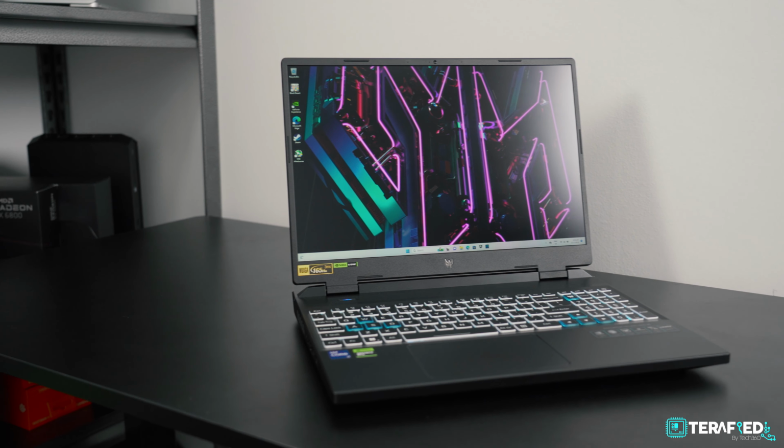So, if you're in the market for a new gaming laptop, either of these will serve you well. But if you're also on a budget, definitely do check out the Helios Neo 16. The RTX 4050 laptop GPU can provide you much more than you might think, and not to mention that there are offers in Singapore right now, so it's actually a pretty good time to snag one.